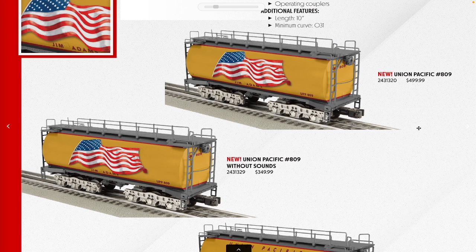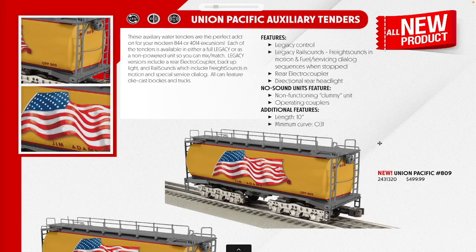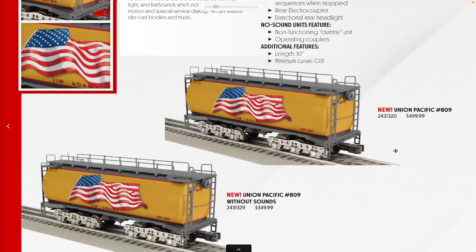For a second there, I thought it was the MTH version, but it's not. Those are the veranda tenders. I guess Lionel had a leftover run of these from the verandas and decided to produce them as water tenders. That is unusual. Yeah, auxiliary tenders.